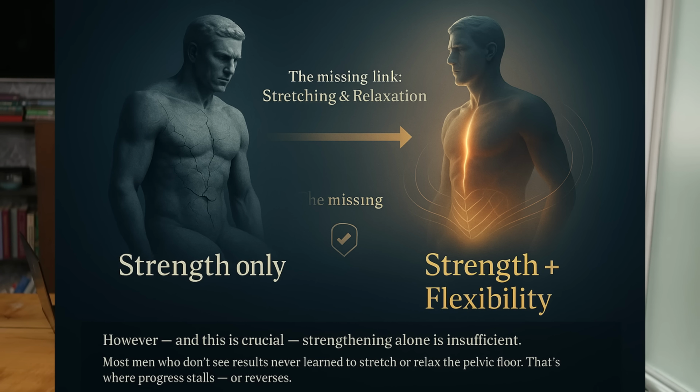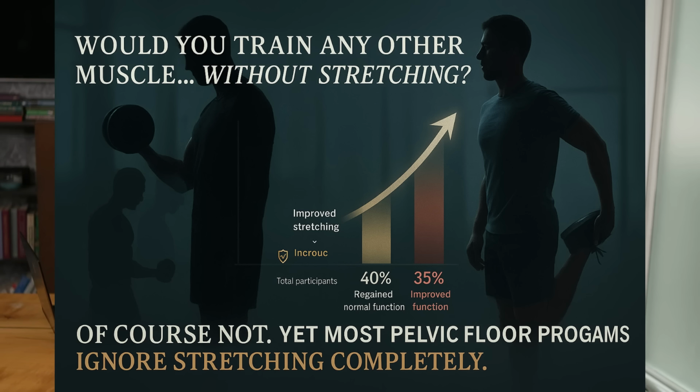This is where most men fail, and it's why some men actually get worse with pelvic floor exercises. Think about it logically. Would you train any other muscle group without ever stretching? Of course not. Yet most pelvic floor exercise programs completely ignore the flexibility component. Let me share 3 evidence-based stretching techniques that complement your strengthening routine and can dramatically improve your results.